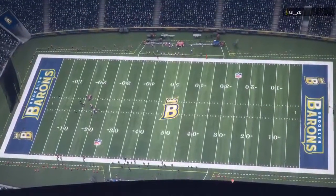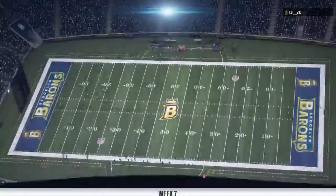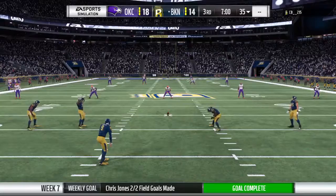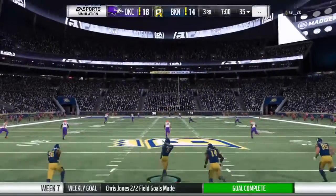So we've reached halftime here in a 4-point game. As we'll send you down the coast to Orlando, where we check in with our friend Larry Ridley and the EA Sports Halftime Report.